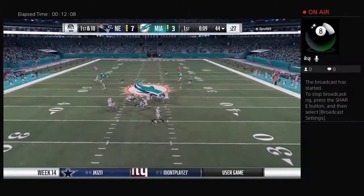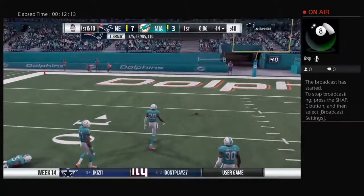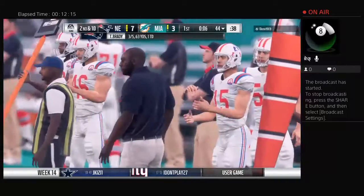On first down, Brady going up top. And it drops down incomplete. Thought he might have had it.